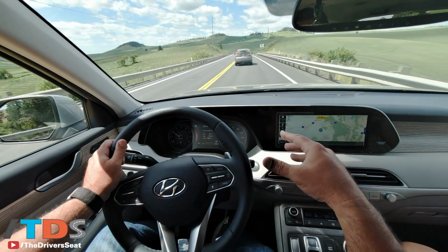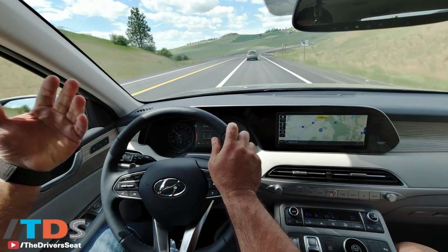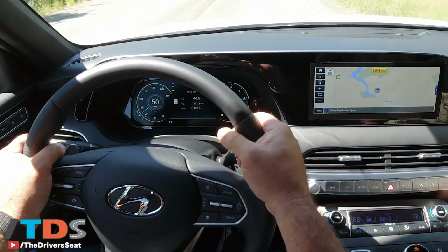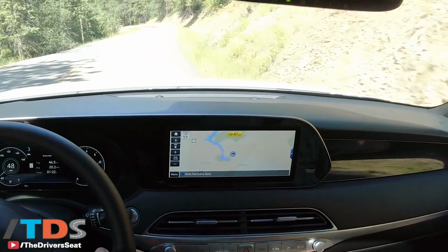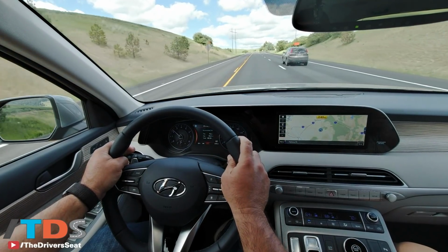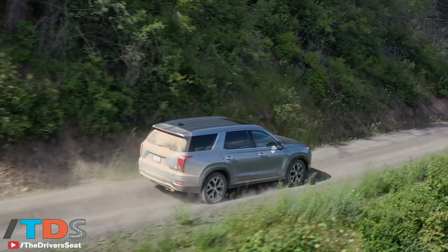So what we are going to talk about is the Palisade's interior and technology, and even though this is just the middle trim level, we actually like this light colored wood. The Limited had more of the piano black and other styling cues, but we actually like this one better. Kind of has that expensive yacht feel to it. The interior treatment that Hyundai did, I think, is a little bit nicer than the Telluride. Telluride's gone more for the off-road, and Hyundai's gone more for the upscale premium, and it works. Both vehicles are very capable off-road vehicles, but as far as the interior.